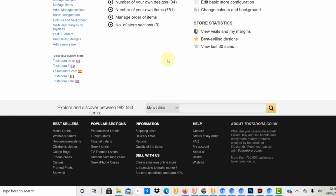Now this website here is Tostadora. On Tostadora you can also have different shops. Each shop can have a maximum number of items of 751. I think some shops that I have have more items in there for some reason, but normally 751 is the limit. Some of my shops actually have 200 products in there, but normally 751 is the limit. But here they don't call it collections, they call it store sections, which again is basically the same thing.